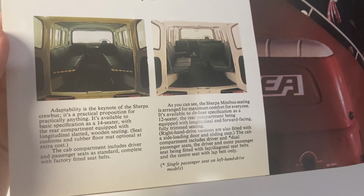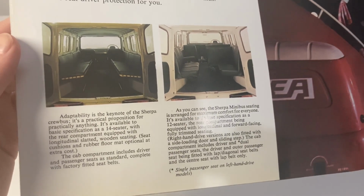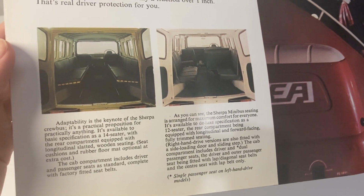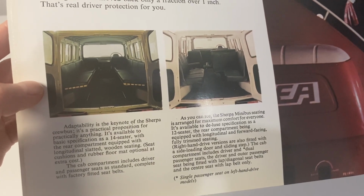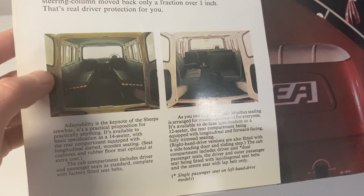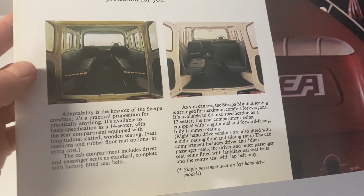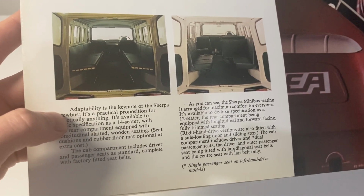Adaptability is keynote of the Sherpa crew bus. Its practical proportion for practically anything. It's available to basic specification as a 14-seater with the rear compartment equipped with longitudinal slatted wooden seating, seat cushions and rubber floor mats optional extra. So we can see these fold-away side-mounted seats similar to Land Rovers of the time period. And the cab compartment features factory-fitted seatbelts.